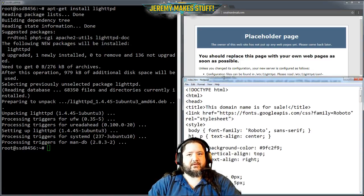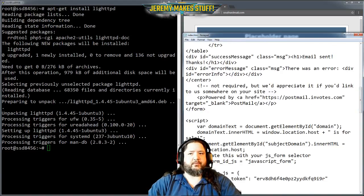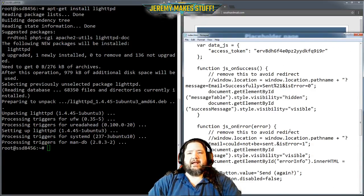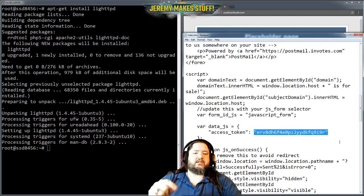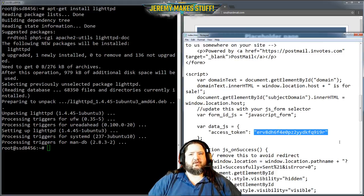So in the previous episode, I put together this HTML page using a thing called Postmail that can connect to the JavaScript code, which calls out to their API with a POST method and sends an email. And again, I'm not worried about the access token being displayed here, because the specific access token is tied to the email address the email is going to be sent to. So this will appear on the client side in the final web page, but that's okay, because if anybody steals my access token, the only thing they can do with it is email me. So not too worried about it.